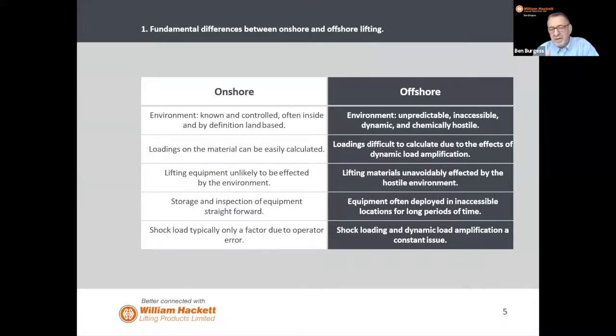We believe that offshore, toughness is the most important attribute of the material. Toughness and ductility in the offshore environment are paramount in terms of tensile attributes and factor of safety. You cover that with your 4-to-1 and your 5-to-1 on your additional products. So toughness and ductility is where we focus offshore.